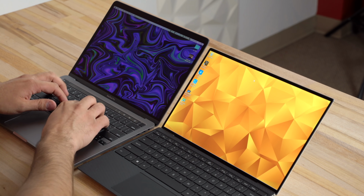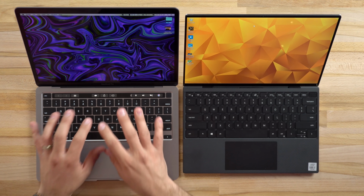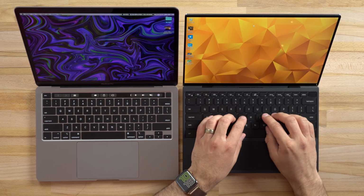Now, as far as the keyboards, Apple finally upgraded. They got rid of the butterfly keys. The new Magic Keyboard has more travel. It feels a lot nicer, and it's also going to be more reliable. It's a great keyboard. And Dell also upgraded their keyboard.